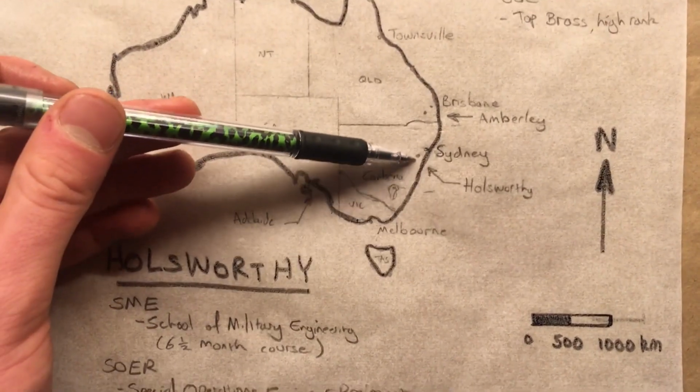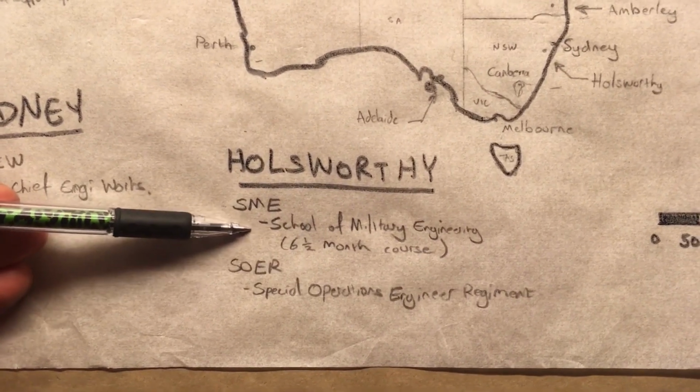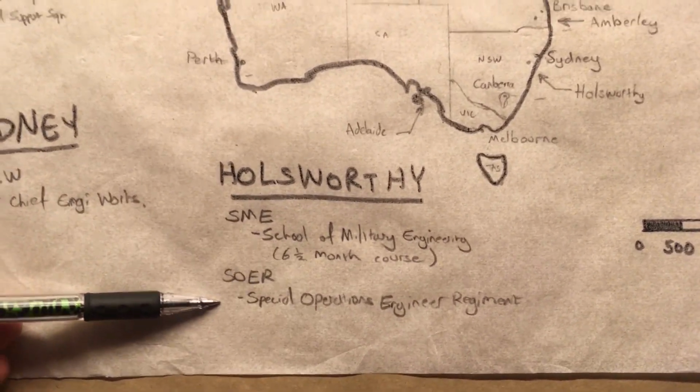And then in Holsworthy, which is southwest of Sydney, we have the School of Military Engineering, which is a 6.5-month course that everyone has to do, a Special Operations Engineer Regiment.